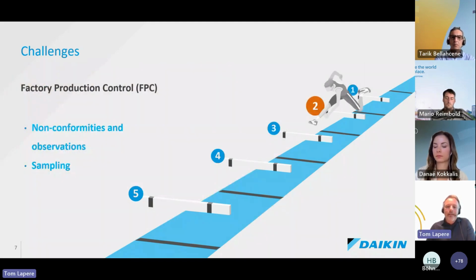A next hurdle is the organization of the annual factory production control. This is a requirement for all the manufacturing sites, but to meet the ever-changing market demands and to achieve the sales objectives, we need to choose more and more also for local production at more than one facility. So this has led to the current situation where we have a portfolio which is now spread over 5 facilities. As well, this leads to an increase of the factory production control. Of course, this has to be organized on an annual basis.